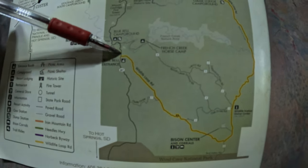Absolutely beautiful. When we got here yesterday, we were pretty excited because we were the only people here. When we spent the day out tooting around, look at that. When we came back, the campsite was full.